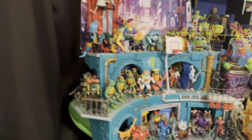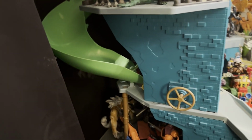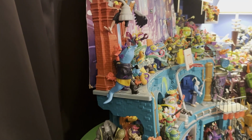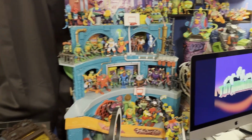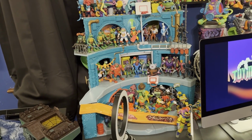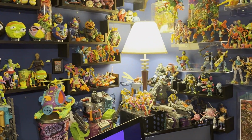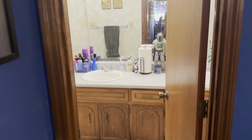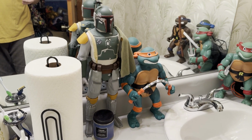You can do a lot more with it if you have more space. It's got a back that you can do things with. It's pretty cool. I like playsets a lot, and this is one that works out well because it works as a display as well as a playset. So you can put all your figures on there and show them off. So yeah, even in the bathroom, some of my collection has shown up in there.